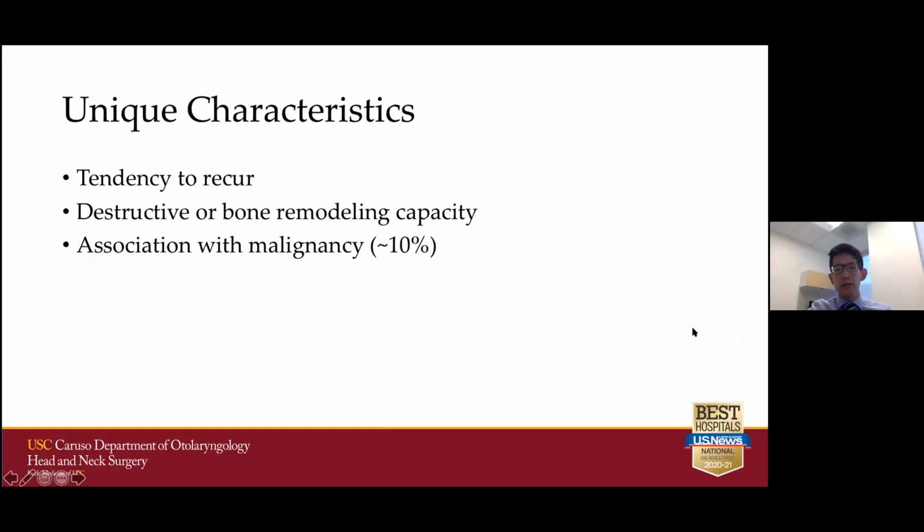So what makes inverted papilloma unique? It has three main interesting characteristics. One, it has a high tendency to recur. It also has destructive or bone remodeling capacity. And the most concerning feature of inverted papilloma is that it's associated with sinonasal malignancy in about 10% of inverted papillomas, the most common being squamous cell carcinoma. And this is the characteristic that makes surgeons more aggressive in terms of resection, because 10% of these inverted papillomas have been known to harbor malignant features.